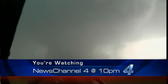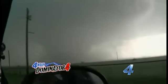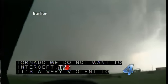Again, this is not live. It hit a barn, it knocked out a bunch of power poles, this is not live. It's a violent tornado back there, and this thing is getting stronger, getting bigger, getting wrapped in rain. We're going to get east of it and then drop south and get in front of it, but this is a tornado that we do not want to intercept. This is big. This is a very violent tornado. People in the path of this thing need to be underground. They need to be in their tornado shelters.